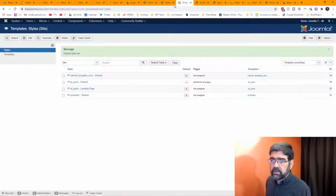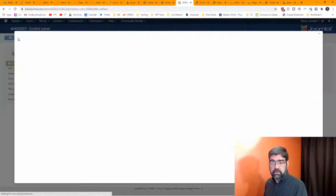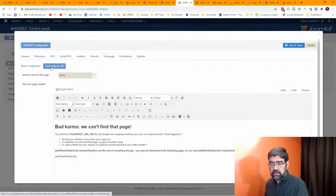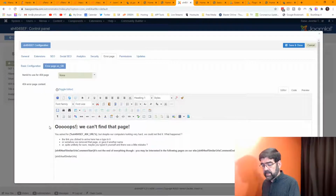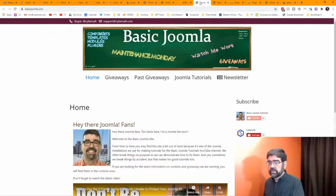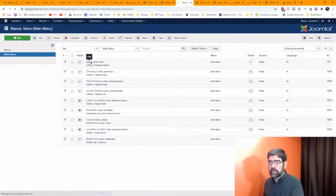So while we're here, let's go to components, SH404 SEF control panel. We're going to go to configuration, and then error page. I'm going to change this from bad karma to what I usually do: oops, we can't find that page. That takes care of that. The other thing I do not like here is that it says home at the top. I do not want that. So we're going to go to menus, main menu, home.